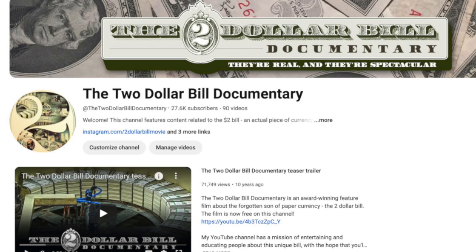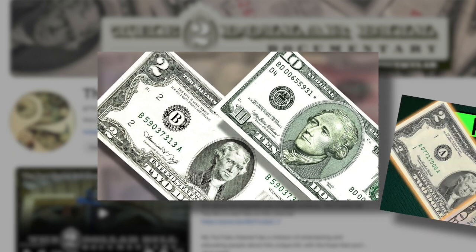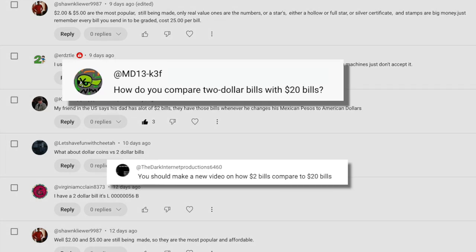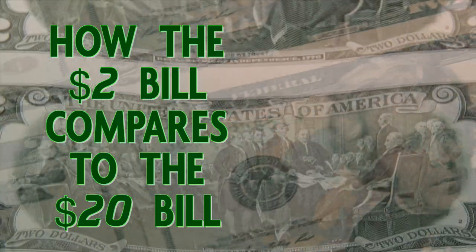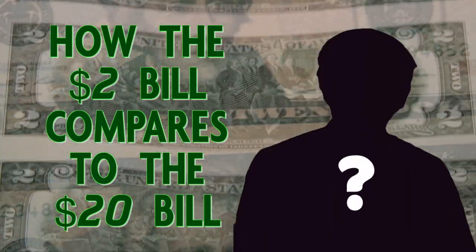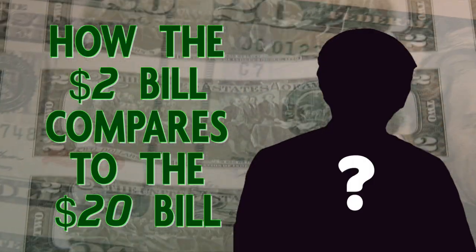On this channel, I've made videos comparing the $2 bill to the 1, the 10, the 50, the 100, and even the half-dollar coin. But people continue to ask me to make a video comparing the two to the $20 bill. So, here's how the $2 bill compares to the $20 bill. Stick around to the end of this video to see the identity of the person with a unique recent tie to both of these denominations. Can you guess who it is?